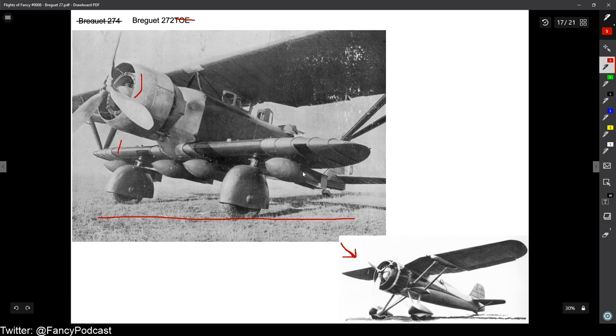So, what is it? Well, I was looking into some sources, and it's very hard to find a match with the 272 TOE or the 272. Now, what were those versions? To put it simply, the 272 was a slight variant of a 270. It just had a Gnome-Rhône 9 KDRS. So it's a radial engine that they were using. It has 9 cylinders and was built by Gnome-Rhône.